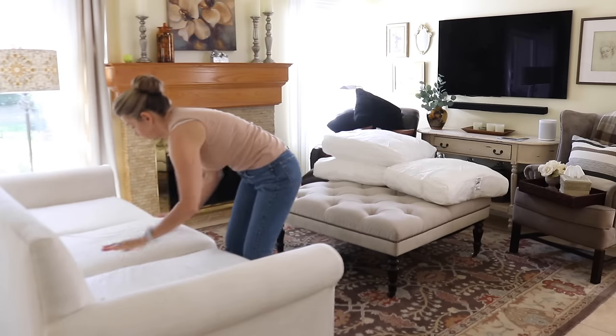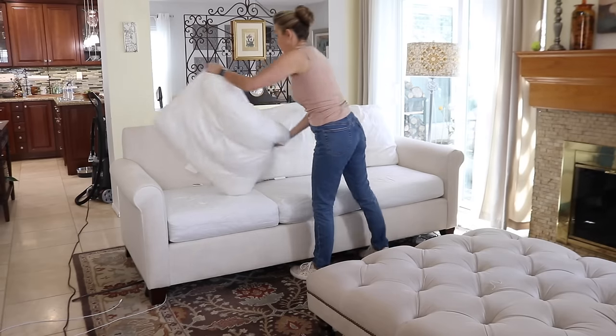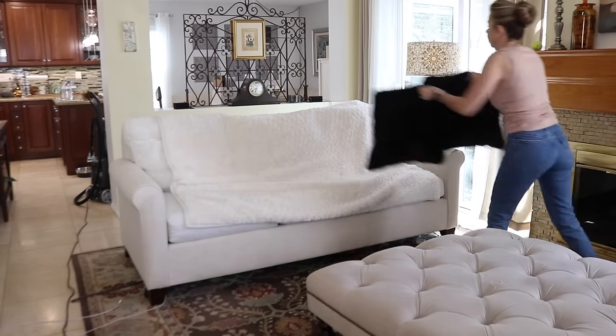I have more cleaning to do in this room, so to get the cushions out of the way, I'm going to put them back on the sofa and cover them up with a blanket. And to make sure that Miss Callie doesn't hop up to take a nap, I'm going to block the sofa with the throw pillows.